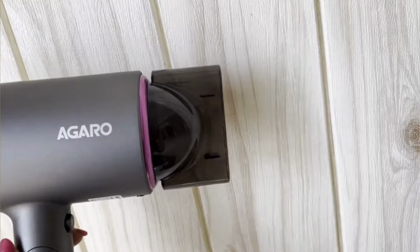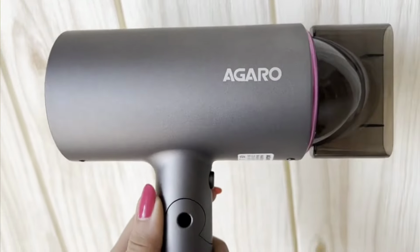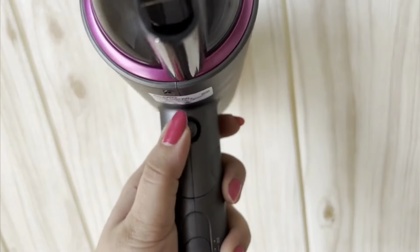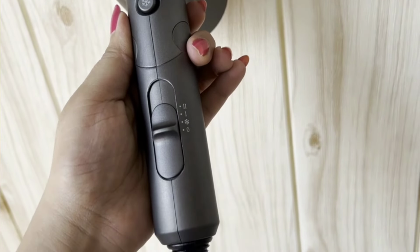You can remove this nozzle and work with the dryer itself. Like any other hair dryer, this hair dryer comes with an auto shut off function that offers protection from overheating. And I have a suggestion for you. You can complement this hair dryer with this ceramic hair brush to style your hair the way you want. The best thing about this hair dryer is that it's foldable, which makes it travel friendly.